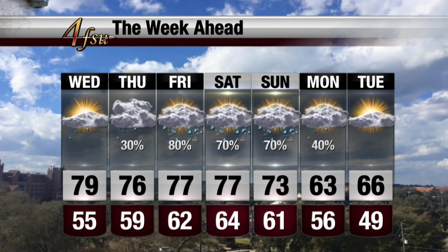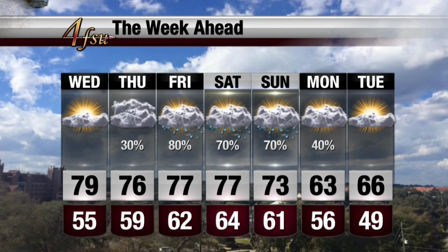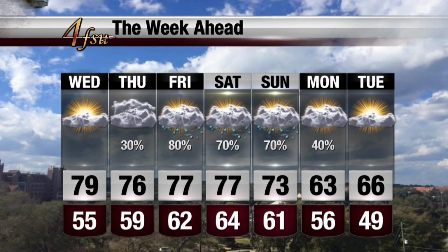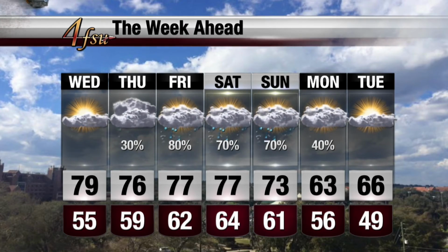And as we go into Monday, the cloud and rain are going to go away just a little bit. We're going to go down to about a 40% chance of rain. And on Tuesday, we're going to see the temperatures cooling down just a little bit because of the front. And right now, we're going to pass it off to the desk with Matt and Jake.